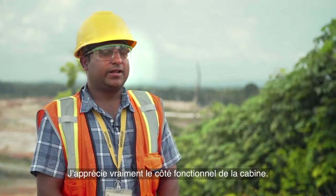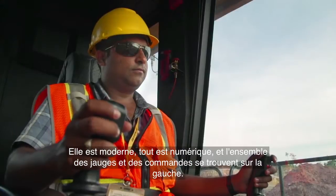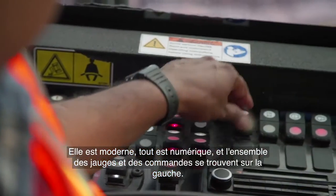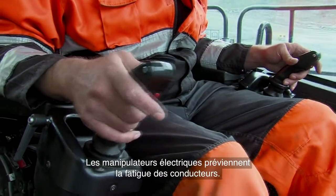The features that I like in that 6020 cab, it's a new cab. Everything is digital and all the gauges and controls you have on your left side. We got the electric joysticks to avoid fatigue for the operators.